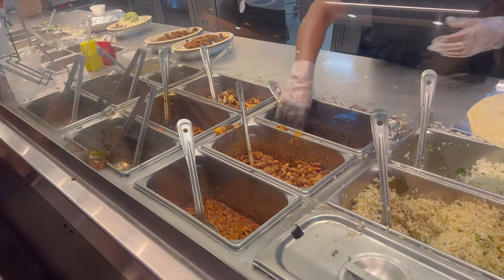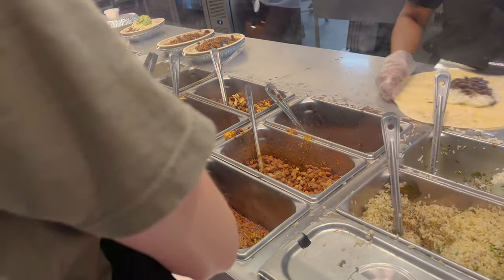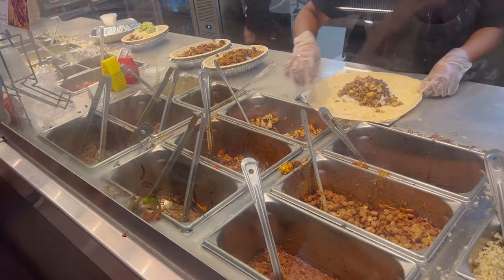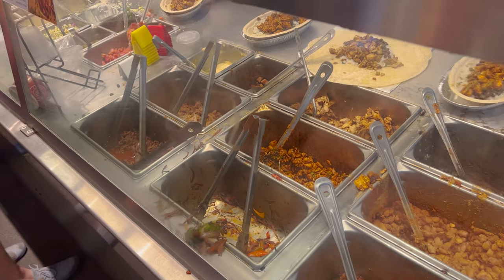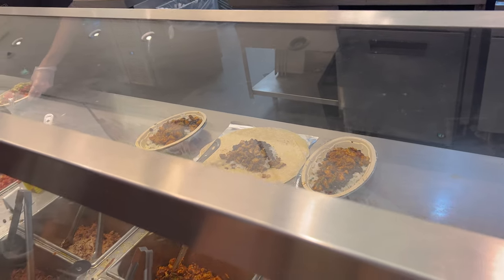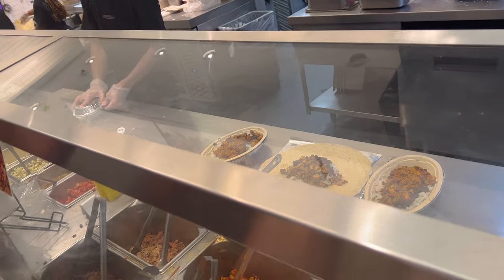What beans should I get? Get whatever ones you want. Black beans, probably? I like black beans. There's the chicken al pastor. That looks very good. You can see all their meats. So here's my bowl. Here's her wrap. Got white rice, black beans, chicken al pastor. She got white rice, black beans, and just regular chicken.